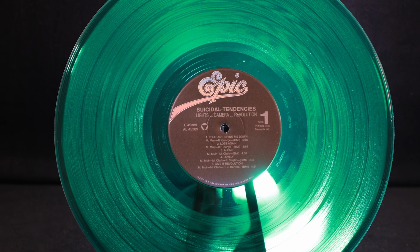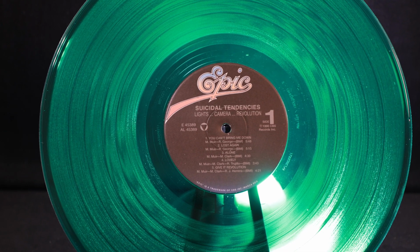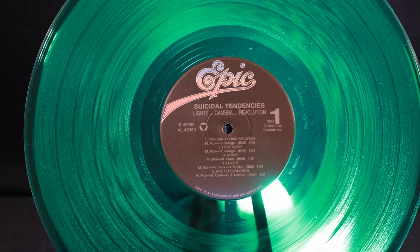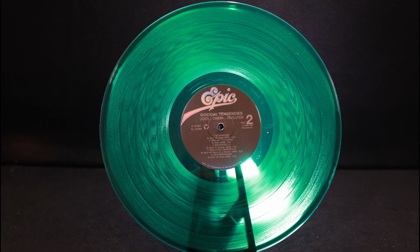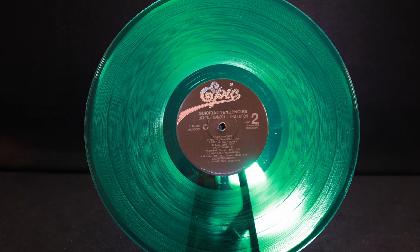I do like how both sides start with kind of a tune-up, like an orchestral tune-up. The vinyl color is really beautiful on this. The production overall, like many punk records of its era, is very samey and does kind of a disservice to a band where each song is so unique. Most songs are missing memorable hooks.